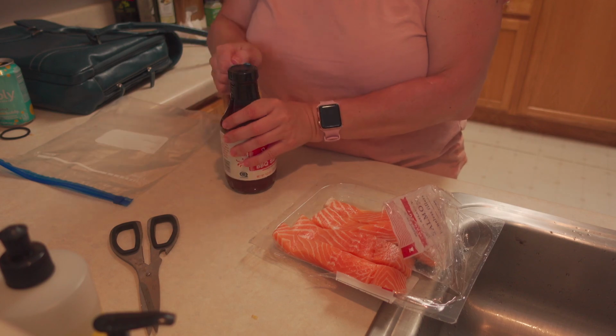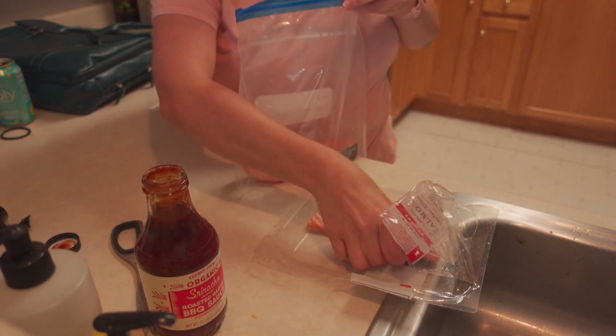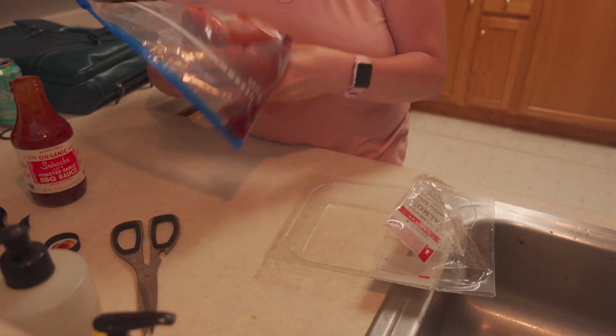Okay, so I am starting out my meal prep with just marinating the salmon. I'm putting it in this big freezer bag with the roasted garlic sriracha barbecue sauce from Trader Joe's.